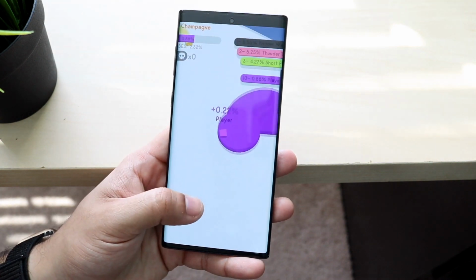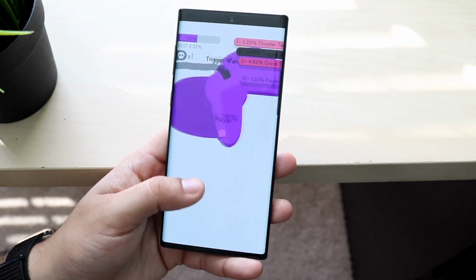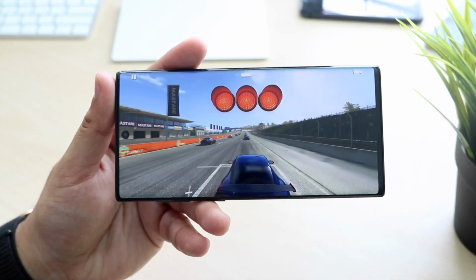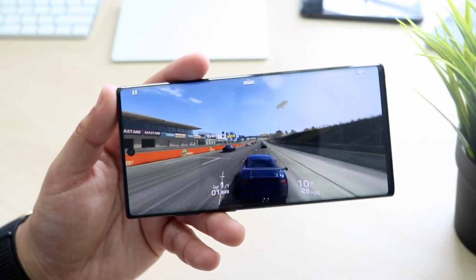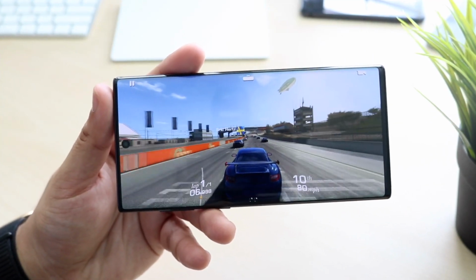Now the only times you might run into some issues, one thing that I saw is the heating of this phone. Sometimes when I was playing Real Racing 3 and some other heavy intensive games, there was a lot of heating up going on in this one. I think I mentioned it back then in my review at the time.